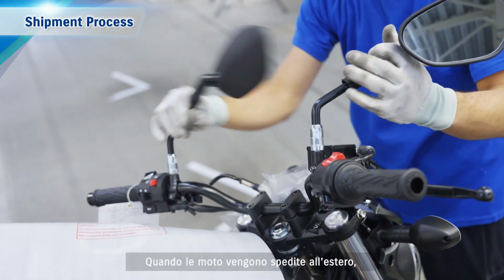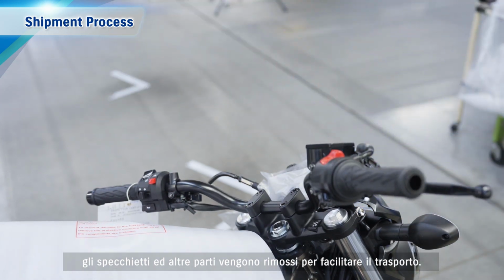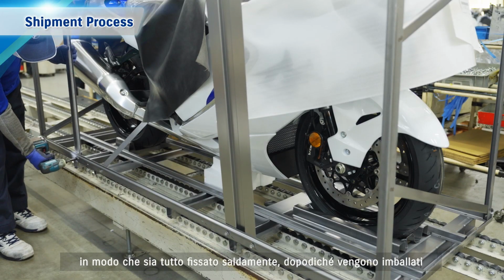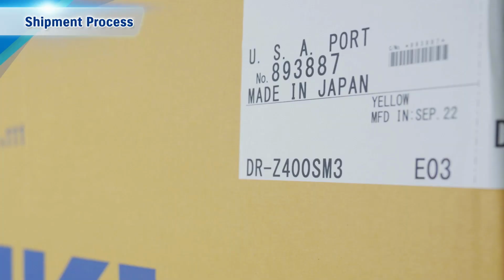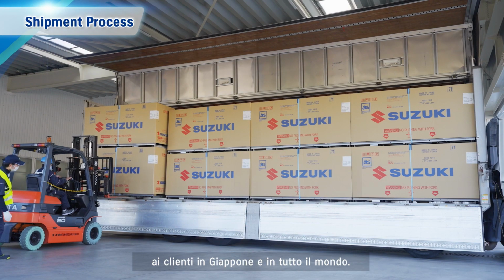In shipping completed motorcycles overseas from the plant, mirrors and other parts are removed to allow easier transportation. The parts and body are also enclosed in a metal frame to fix everything firmly in place, then packaged to prevent damage during shipment. This is how products are delivered carefully to customers throughout Japan and the world.